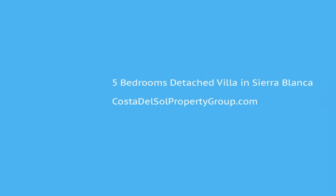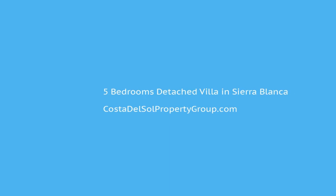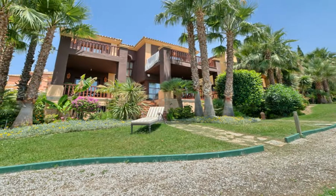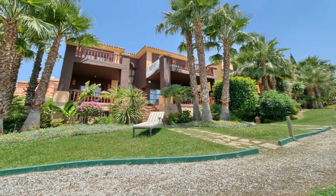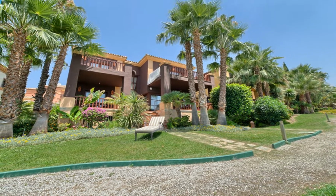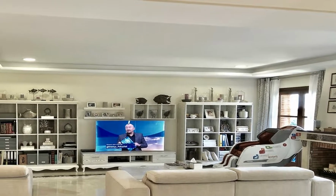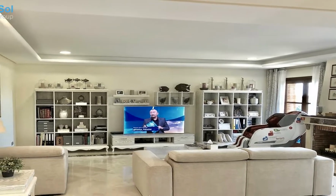Magnificent detached house in a fully enclosed complex of 18 villas, a large swimming pool and 30,000 m² of gardens. South-facing sea views. 24-hour security with surveillance cameras. 491 square meters of housing.